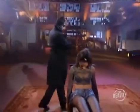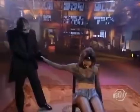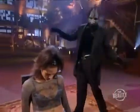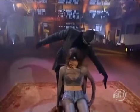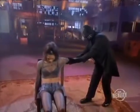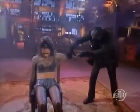Suddenly, her body goes limp. The magician is now in complete control of her mind and body. She appears lifeless and weak, but not for long. He commands her arm to rise. I told you he was in control of her body. Then he uses his magical powers to infuse her with superhuman strength.